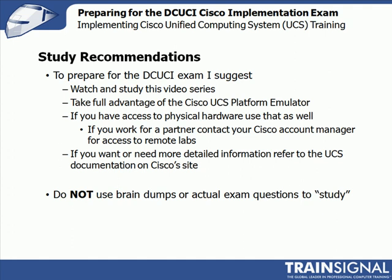The one thing that I hear a lot is, great, I went to a UCS class or watched the videos and they were great, but I don't have UCS gear to play with. Well, you do. You've got the platform emulator. Most of what you see in the labs in these videos have been on the platform emulator. It's very powerful. It's very good. About the only thing I can't do is boot blades. So very, very good tool to have in your tool bag to use for study.